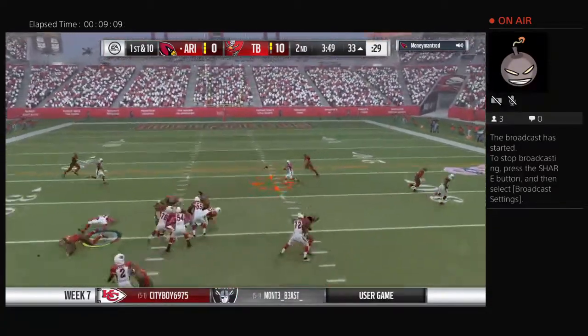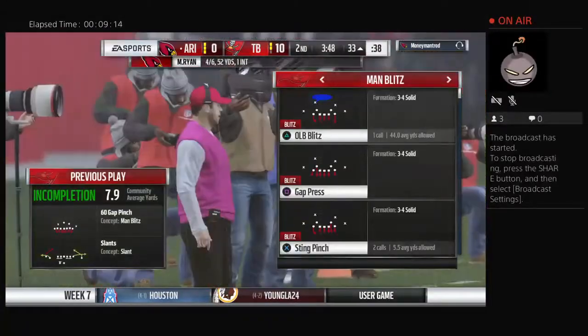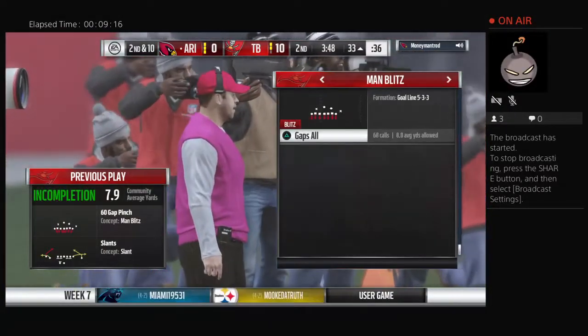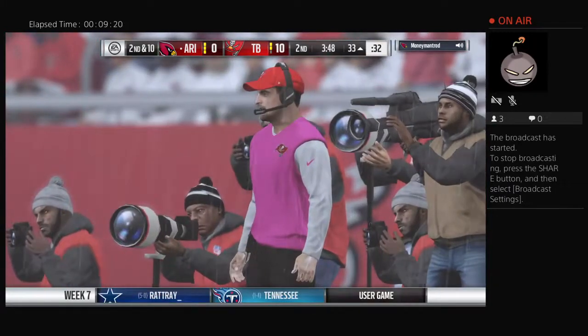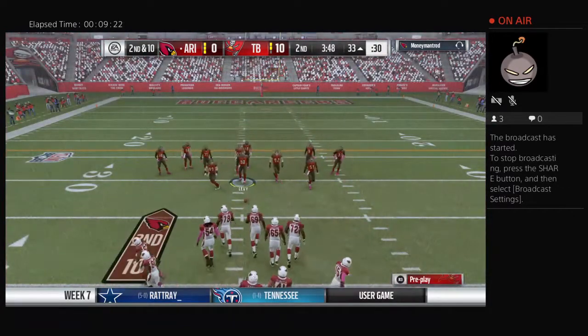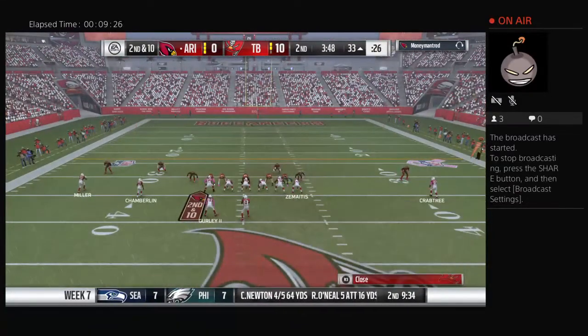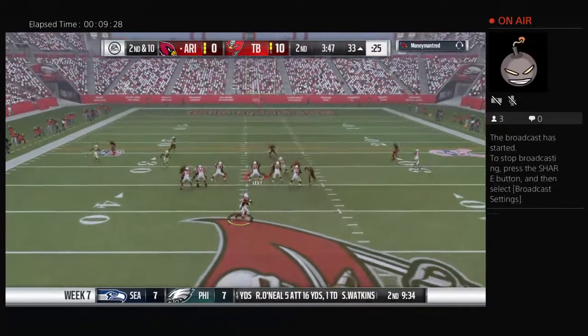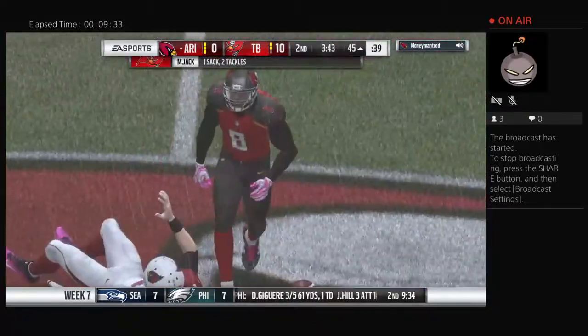On 1st and 10, it's Ryan. Throwing over the middle, and it's incomplete. He was trying to get it to Michael Crabtree there. And it's 2nd down. 2nd down here after the incomplete pass. Second and 10 now. Ryan. And he can't escape the pressure.